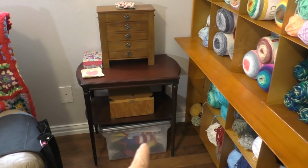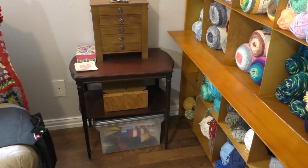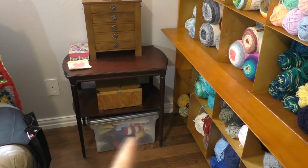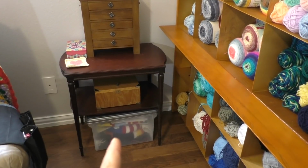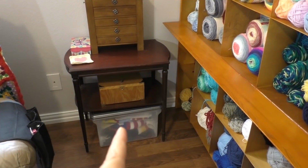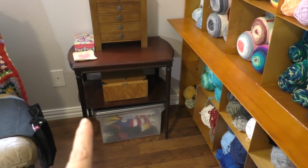So down here is a box of all my holiday decor, like wreaths, and not all of it, but the ones that I used to decorate here in the craft room. That's seasonal stuff. The wall banners and the wreaths and things, that's it in that. And so I just pull it out with each season and rotate some stuff.